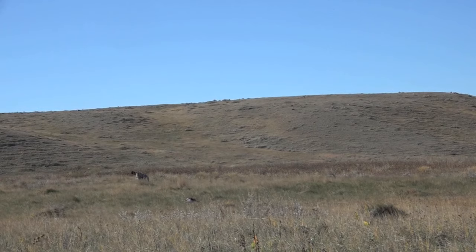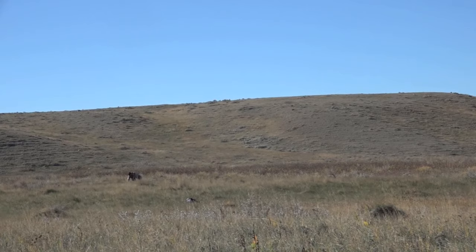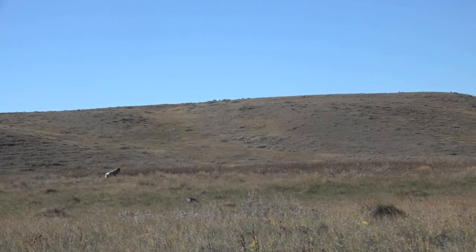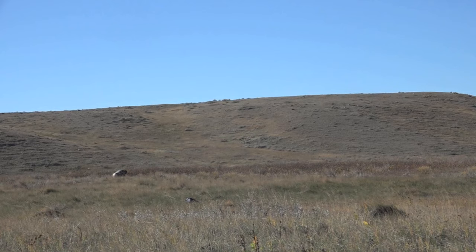So I get to the first spot. And the buck actually gets up. You can't see it on video, but the buck gets up. I know I'm not in a great position, so I end up sneaking around to the left a little bit and then coming in at him again, get a little bit closer. I get to about 35 yards. He ends up bedding, standing up again. And I know at this point I'm still not in a spot where I can get a shot away. I end up crawling into 24 yards, and that's where I ended up staying for the rest of the day.